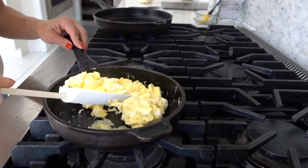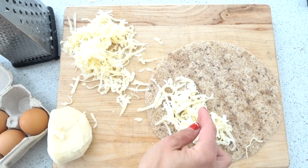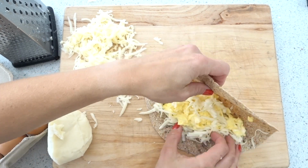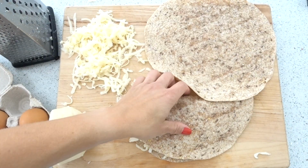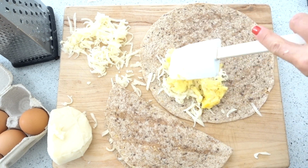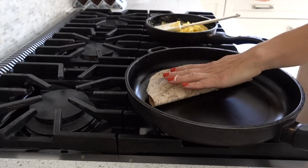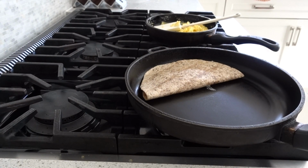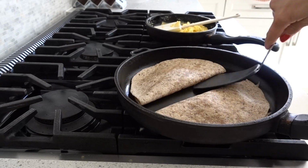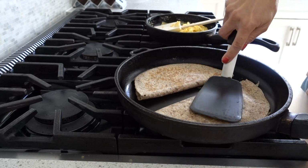And once your eggs are done, you're just gonna place some cheese on your tortilla and then place some scrambled egg on top and a little bit more cheese because my family likes it real cheesy. This is really easy lunch for kids for school. You can put it in a thermos as well. And you're just gonna place it in a dry pan that is already heated and press them down. And we're just gonna cook them until each side is crispy and the cheese has melted in the quesadilla.